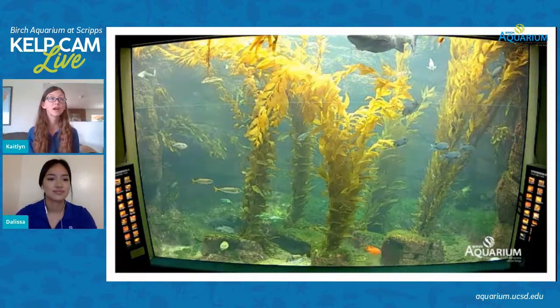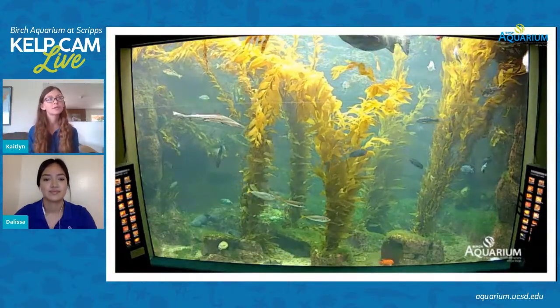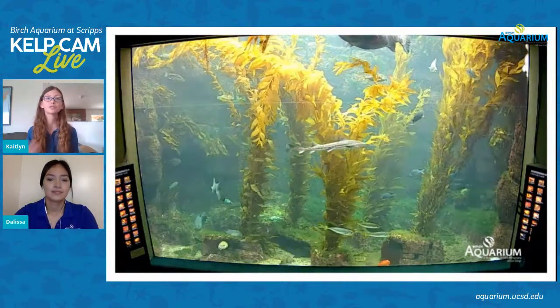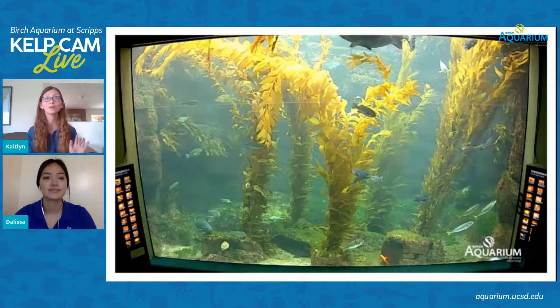And we can see them really often out in our marine protected area right off the coast of La Jolla. And so that marine protected area includes a kelp forest. And so divers have been seeing them more and more often, which is really, really awesome for their species and for the divers. So it's amazing when you get to see these big, beautiful animals.